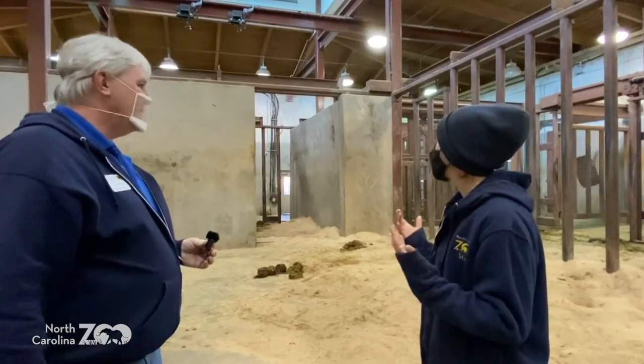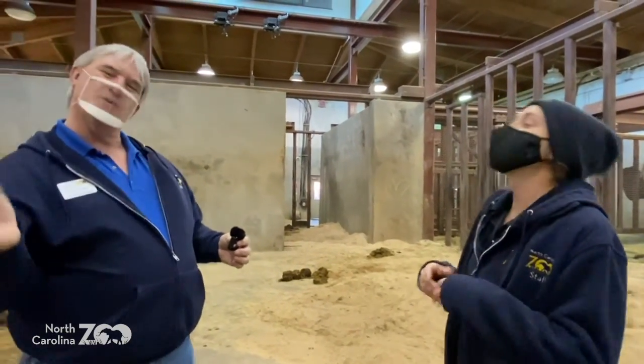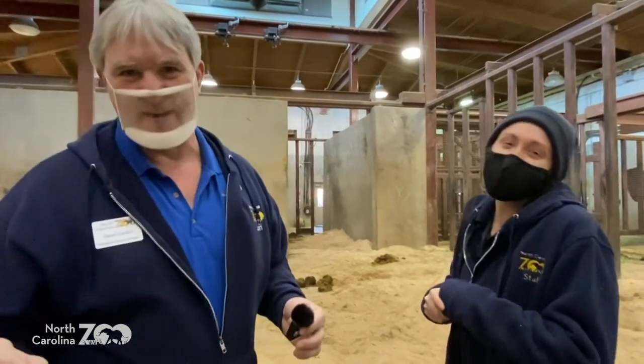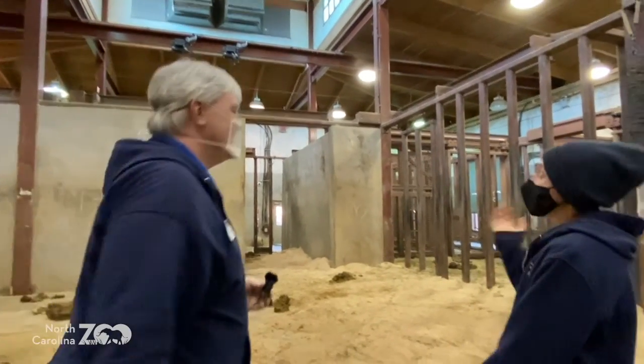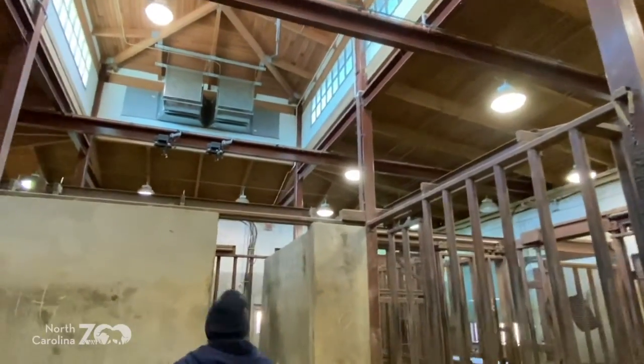We actually have a weird, kind of cool special addition in this barn. Weird and cool, I mean, they go hand in hand. What's weird and cool in here? So we actually have an elephant shower in here. This little silver contraption right up here.